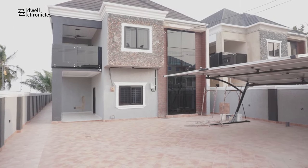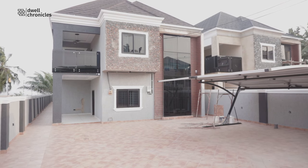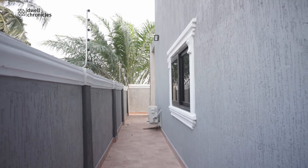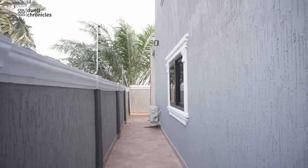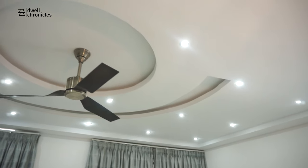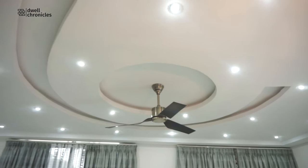This is Draw Chronicles. Today we're back at Tantra Hill in the Greater Accra region, one of the finest prime areas in the region, a space where a certain class of people live. And today we're going to tour this 5-bedroom house. Beautiful edifice, strong property developed here.